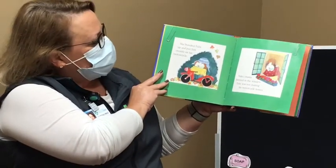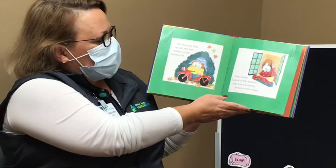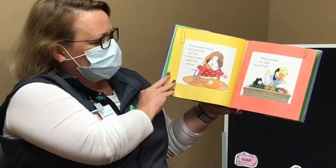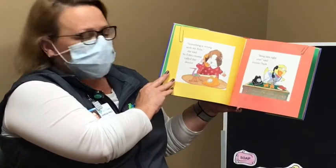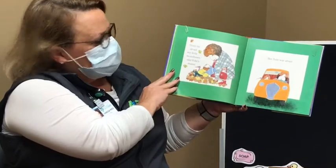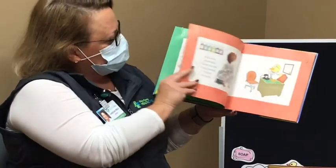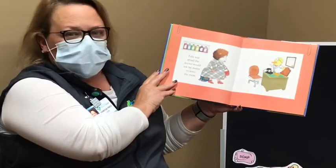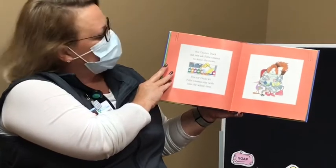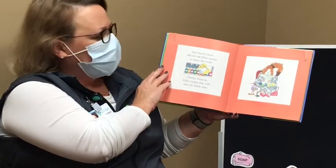She bundled Felix up and put him outside on his motorcycle. Felix's mama listened at the window. Felix was not making his motorcycle noises. Something's wrong with my Felix, she said. So Felix's mama called the doctor. Bring him right over, said Dr. Duck. Don't be afraid, my little moonbeam, said Felix's mama. But Felix was afraid. Felix was afraid the doctor would ask his mama to leave the room. But Dr. Duck did not ask Felix's mama to leave the room. Dr. Duck let Felix's mama stay with him the whole time.